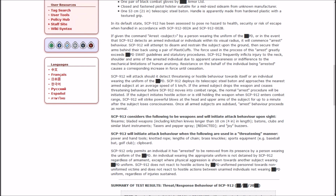912 will attack should it detect threatening or hostile behavior towards itself or an individual wearing the uniform of the blank PD. It deploys its telescopic steel baton and approaches the nearest armed subject at an average speed of 5 km per hour. If the armed subject drops the weapon and ceases threatening behavior before 912 moves into combat range, the normal arrest procedure will be initiated.